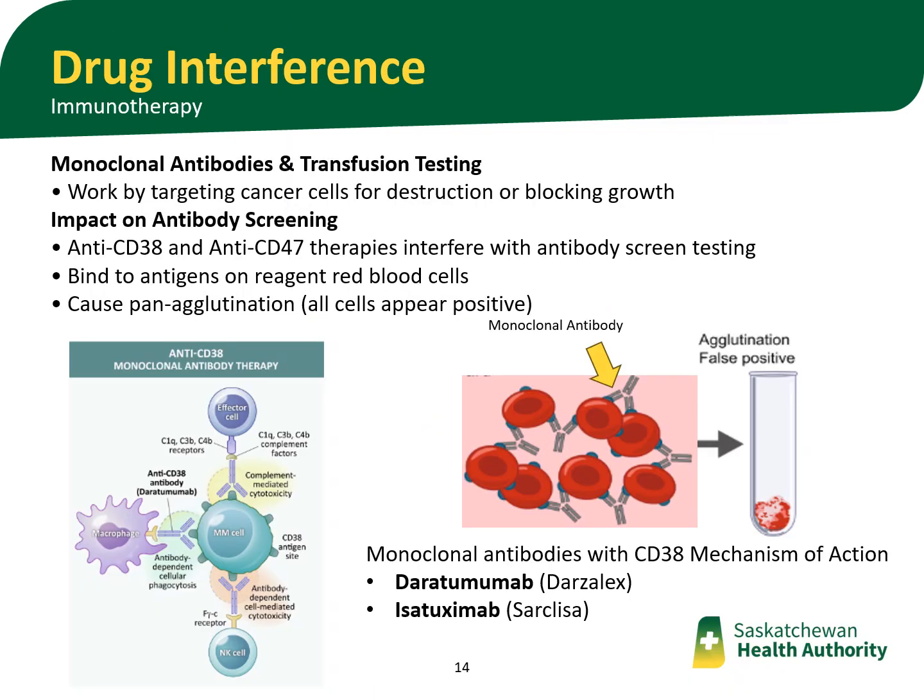Therapy causing drug interference. Monoclonal antibodies are lab-made proteins that act like human antibodies in the immune system. They are designed to bind specific antigens to treat many different disease states. Monoclonal antibodies directly target the cancer cells and mark them for destruction by the immune system, or they block the growth of the cancer cells. These drugs can interfere with the antibody screen testing.